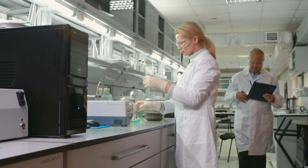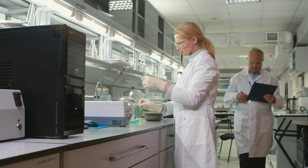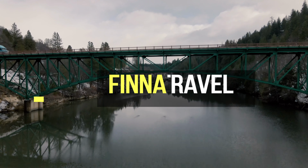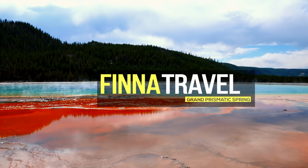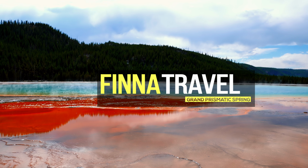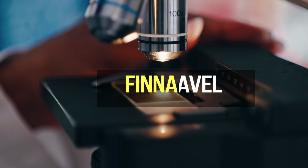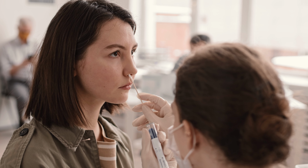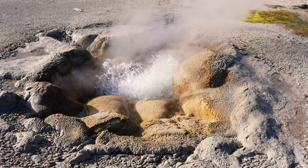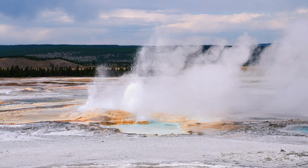Without the discovery and preservation of the Grand Prismatic Spring, there would have been no COVID-19 PCR test. Welcome back to FinnaTravel. Today we're going to uncover some amazing things about the Grand Prismatic Spring, including its role in paving the way for some key scientific discoveries that led to, believe it or not, the development of the PCR test for COVID-19. Stay tuned as we discover why this natural phenomenon is so visually stunning and draws in millions each year.